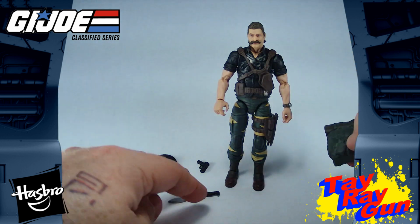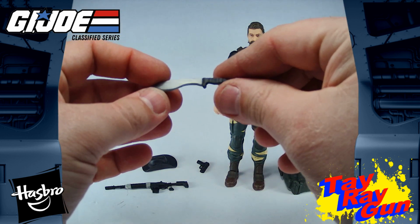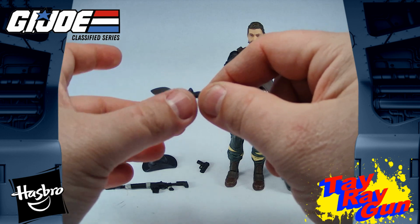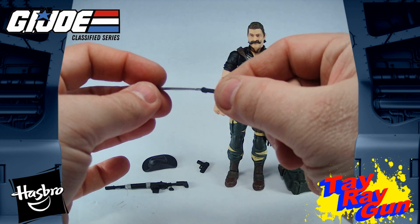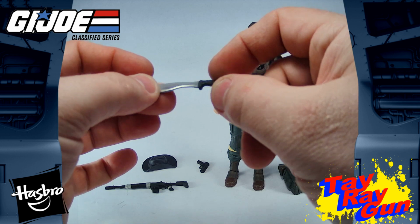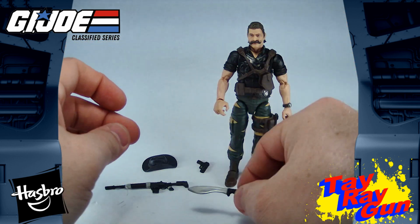It looks good. With that, he also has his machete. And it's got, you know, some nice details on the grip and everything. It's really hard to see, but it's all black, and then it has a nice silver paint app for the blade, which is really, really good. Has a bit of a groove along the back for your saw groove, which is really cool. And then nice beveled edges for the blade.